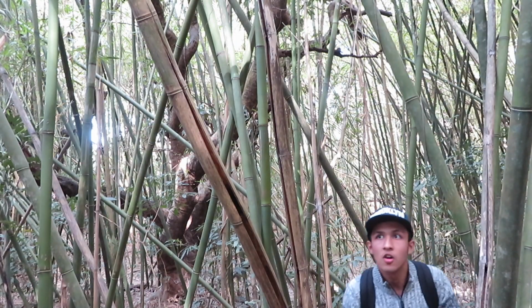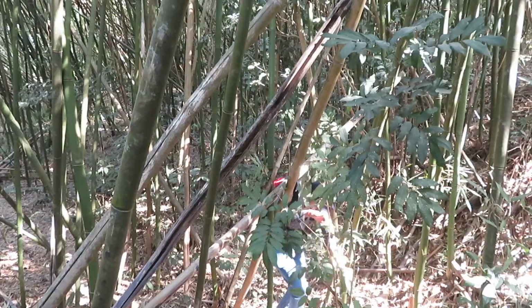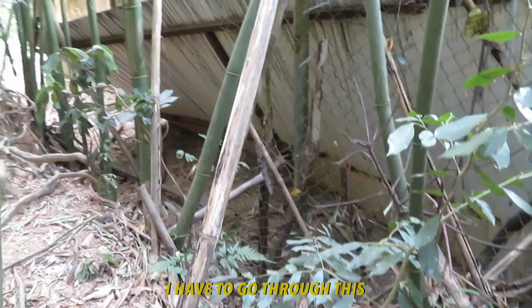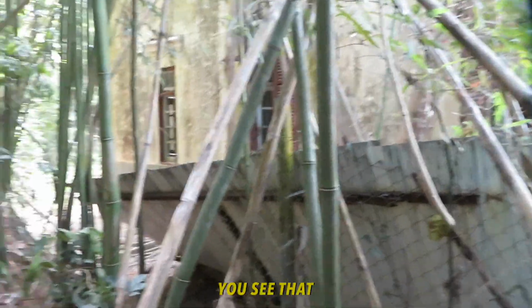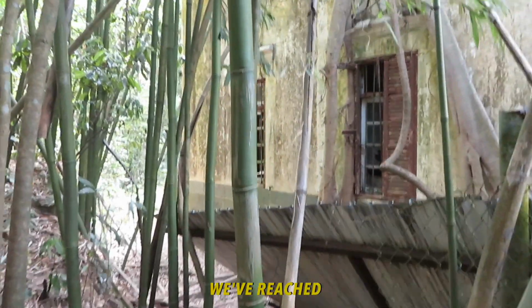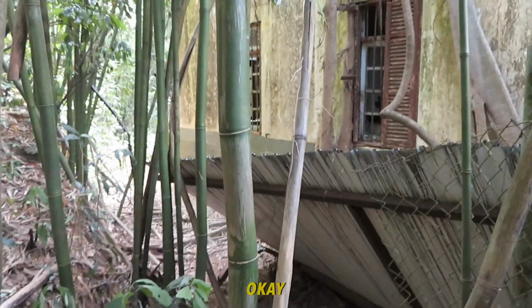We have finally made it, and it looks abandoned. It actually looks a lot freakier than I expected it to. I can see it literally right in front of me. We've made it. I have to go through this. You see that? Little hole over there, just there, and then we've reached the mansion. Okay, let's go.